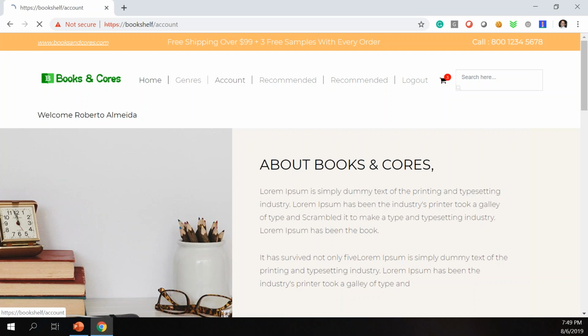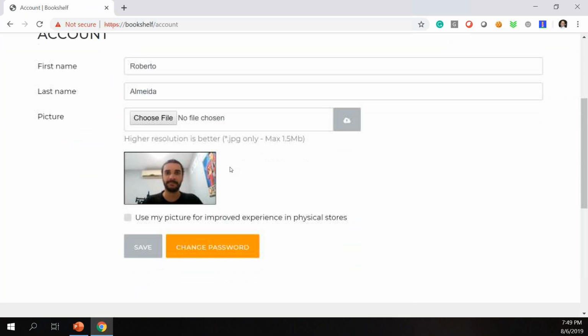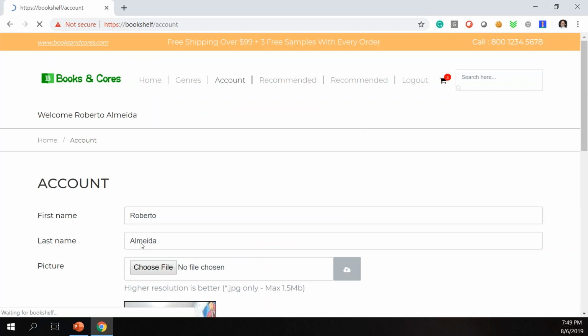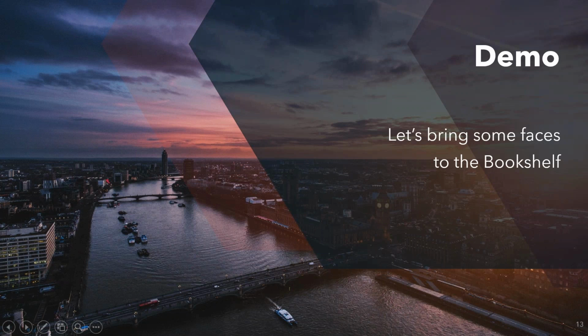So now I will go to Roberto's account. As you guys can see, he has his face here, but I will give permission to use the picture and we'll save. After that, I will log out. We'll switch back to the screen sharing, the webcam.